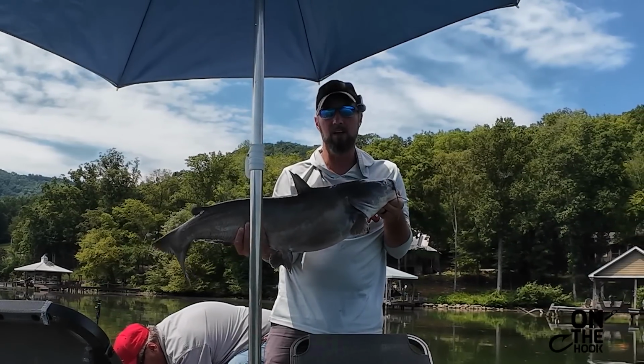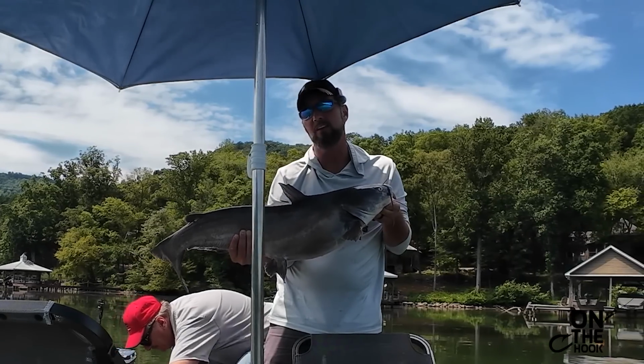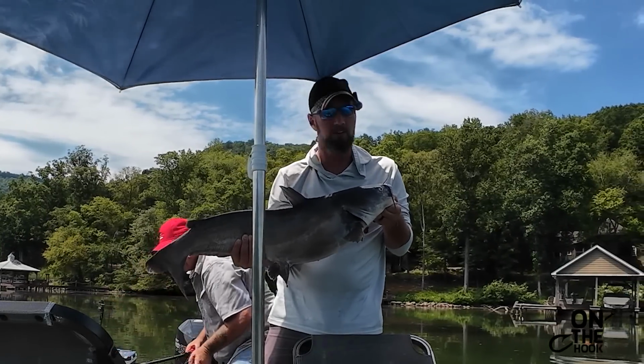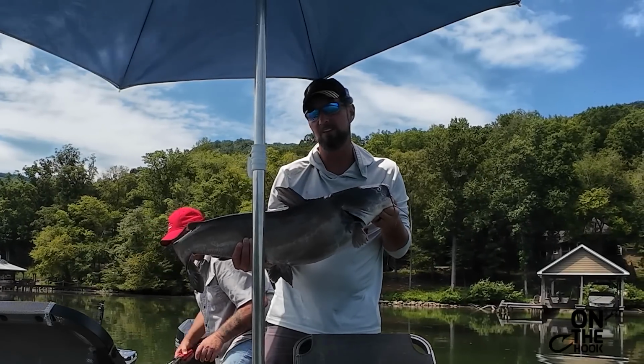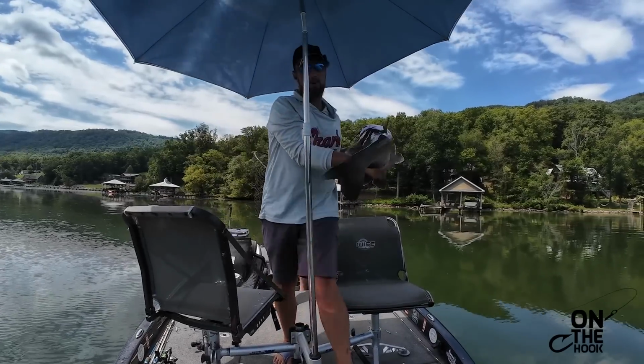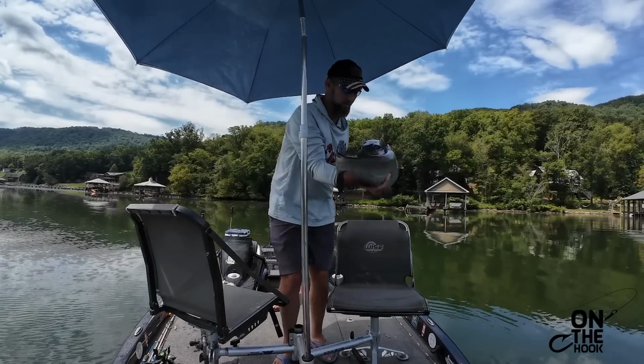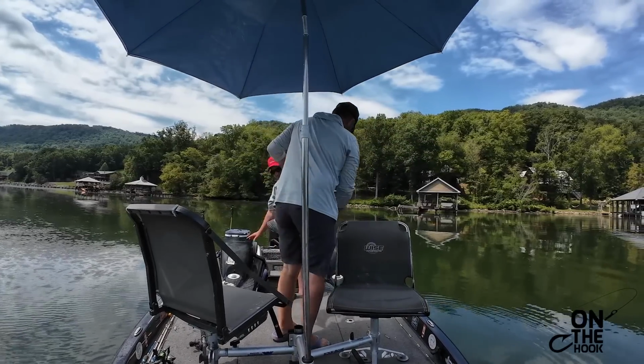You were able to see on the Livescope footage, that fish came up and bumped me twice, and I did what I wasn't supposed to. I set the hook on him. That's why it wasn't in the corner of the mouth. With those circle hooks you're not supposed to set the hook, but he brought a crappie guy out here.